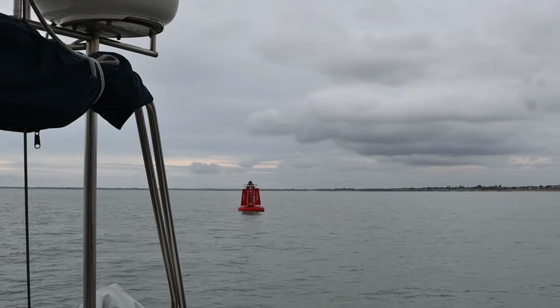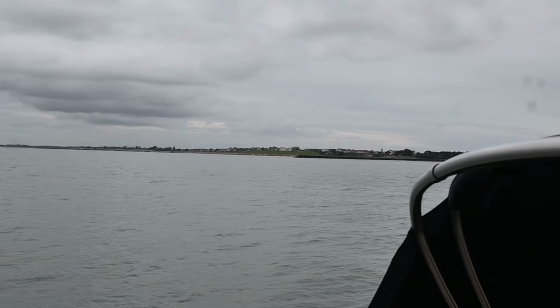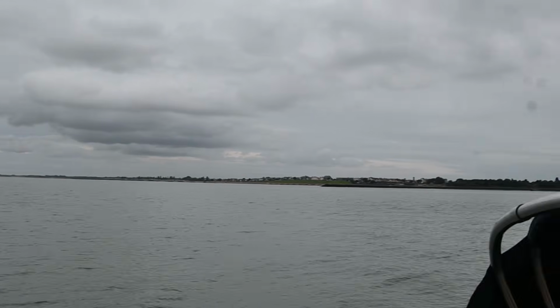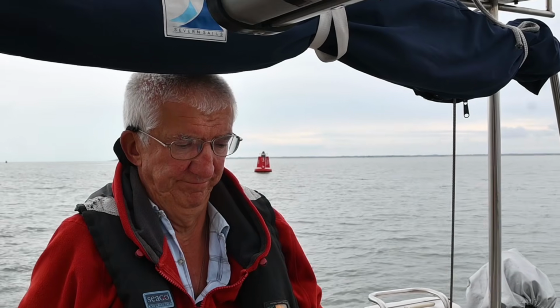So we're just near the red buoys. So if we need to, we can go the other side of it quite quickly if anything is moving. But at the moment, it's not. It's getting quite late now. Very much looking forward to our supper. We're absolutely starving. Well, I am. The skipper's nodding, so he must be too.